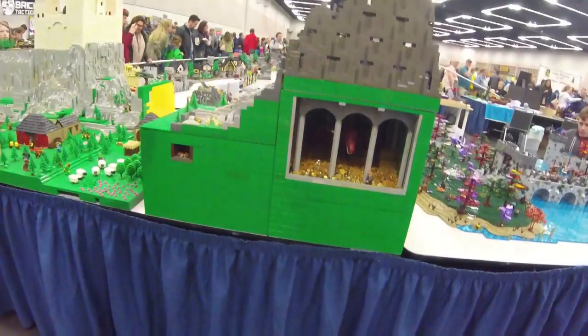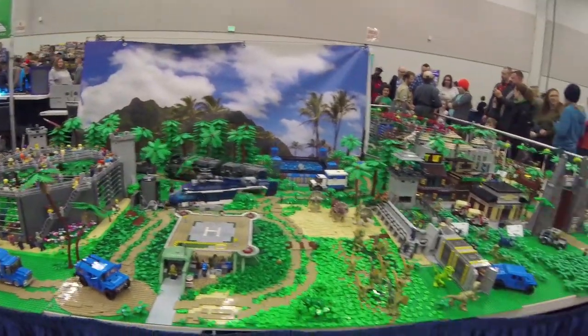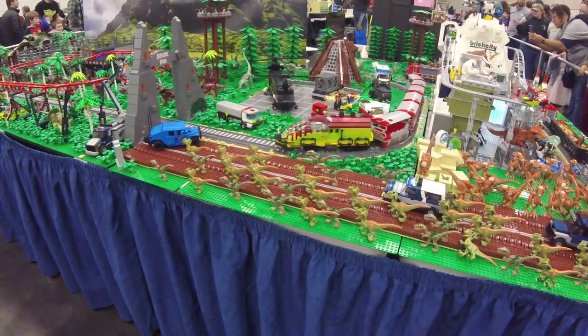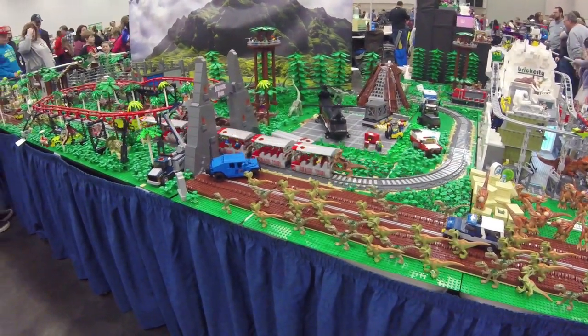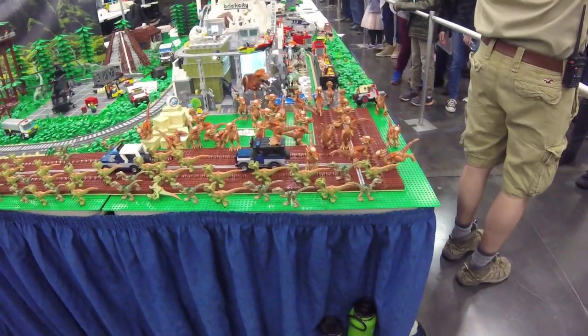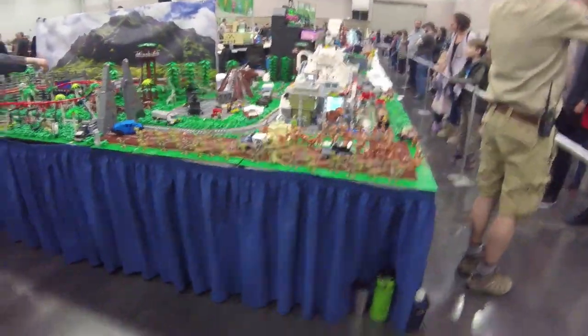There's like naked people on the other side. Is there? I want to see them. Naked people. Well, they're all young, this one's got naked people. Next is literally the entire park. Really neat. They're just having a bad day. Yeah, it's not a good day at Jurassic Park. I don't think it's ever a good day at Jurassic Park.